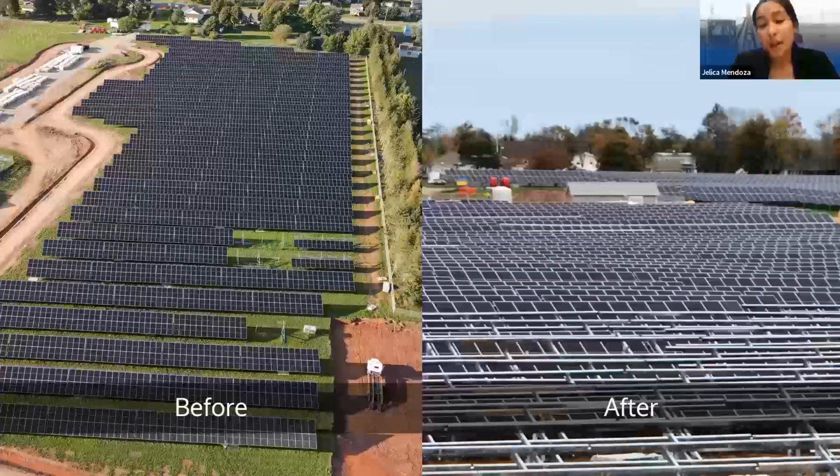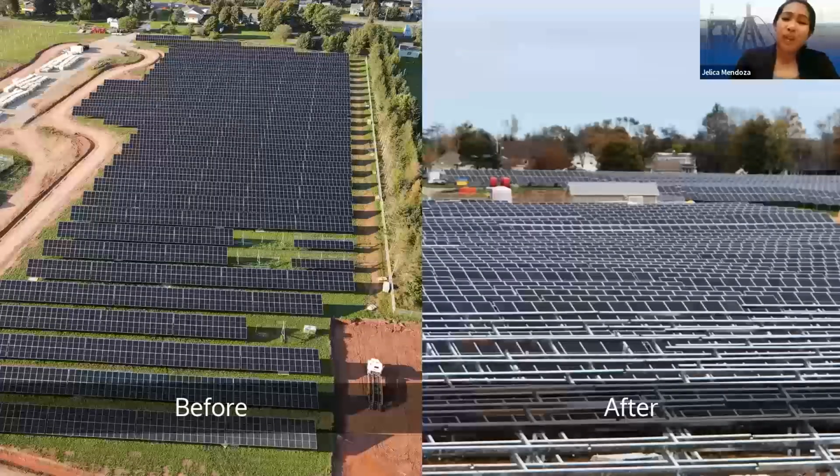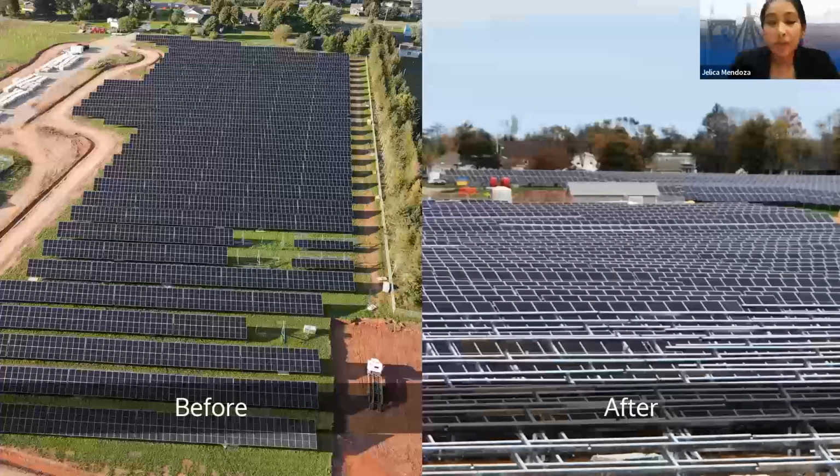There was very minimal damage to the foundation elements and the racking system. In fact, there were only a few tables that had not been installed yet on site, that were just in storage. Only those sustained damage; nothing that was standing had been touched.